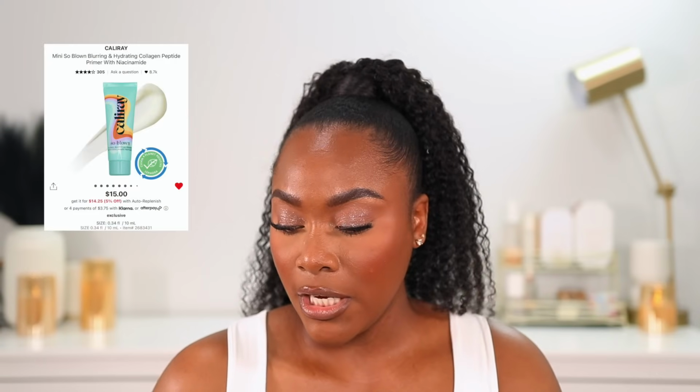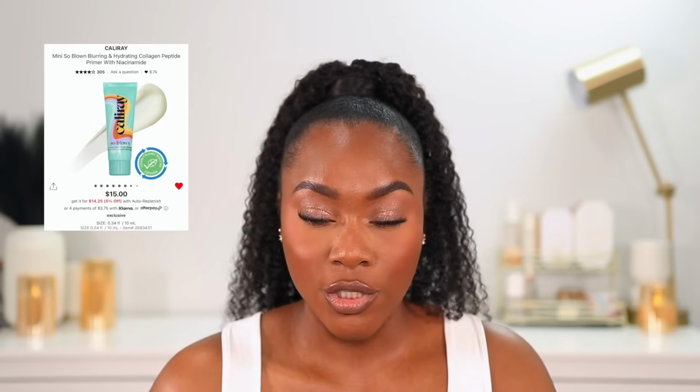I also want to try the Blurring Hydrating Collagen Peptide Primer from Kali Ray. I recently saw that they have a mini, so I want to try that one out.